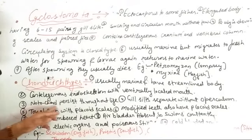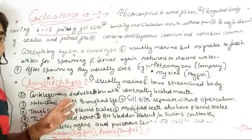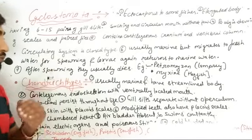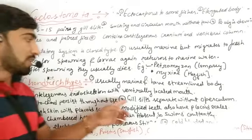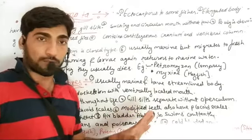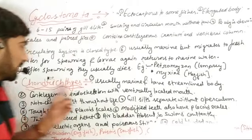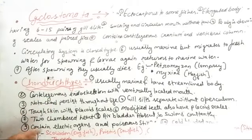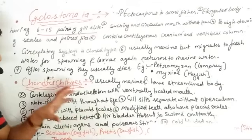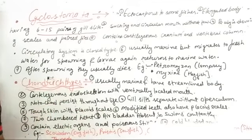Further, the notochord persists in these organisms throughout their life, and it is present from head to tail. They contain separate gill slits without an operculum. So the operculum is absent in the case of Chondrichthyes. They have tough skin with placoid scales. Even the teeth in these organisms are modified placoid scales.